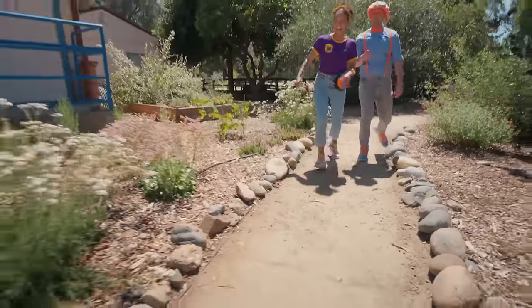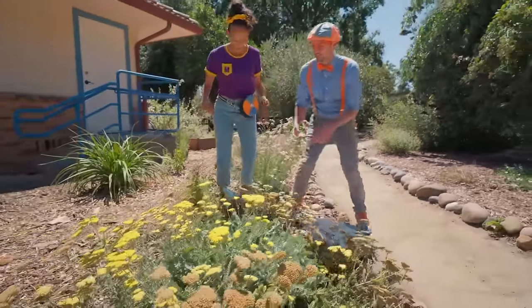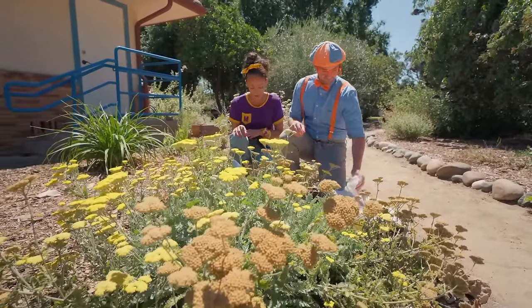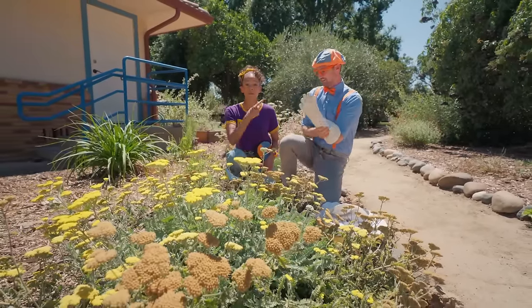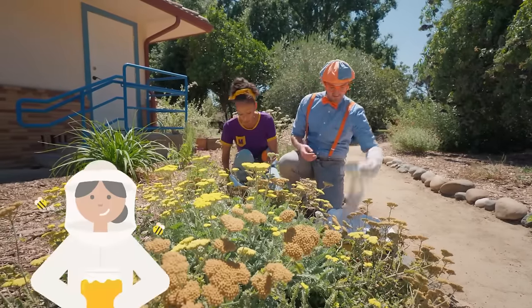Whoa, here they are! The yellow flowers! Wow, one of your two favorite colors! That's right! They're so pretty! Look at all of this stuff! Wow, what do we have here? Whoa, looks like some big white gloves! That will protect your hands when you're dealing with bees! And this is beekeeper stuff!